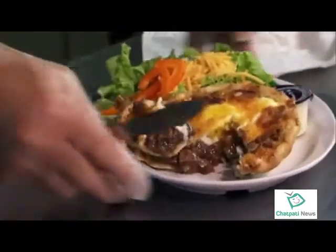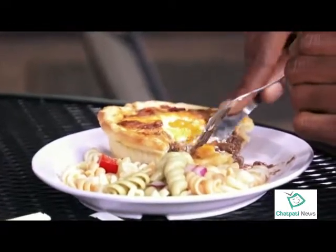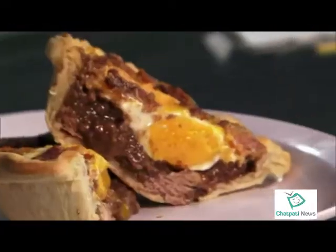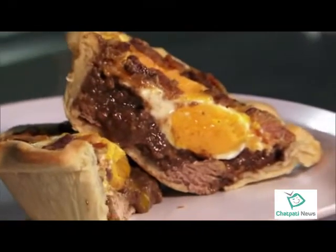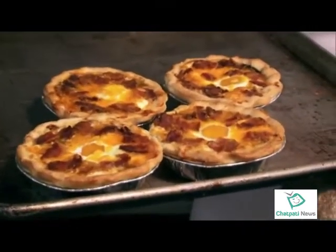Of all the meat pies on the menu, the true bushranger always goes for the Ned Kelly pie. A hearty handful of steak, cheese, bacon, and egg, worthy of its notorious namesake. Ned Kelly pie. Very flavorful, very tasty meat pie.